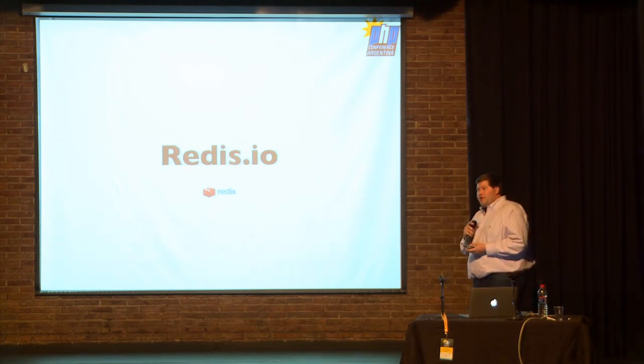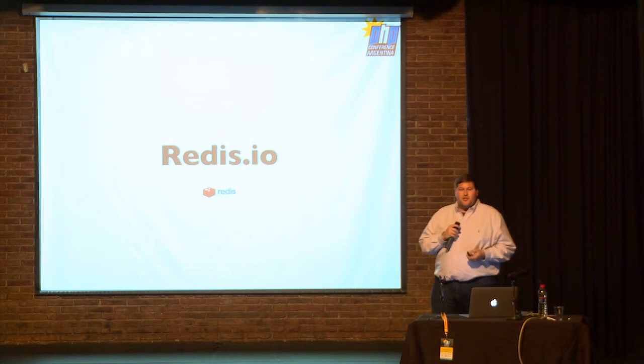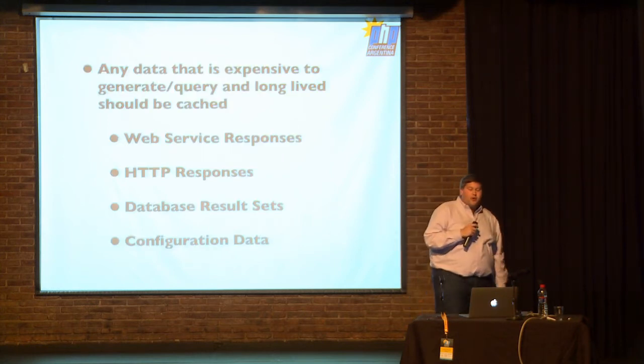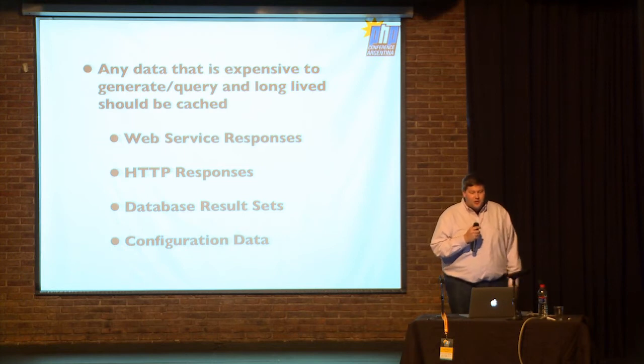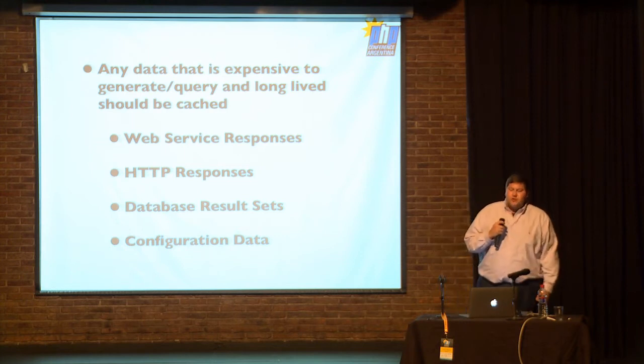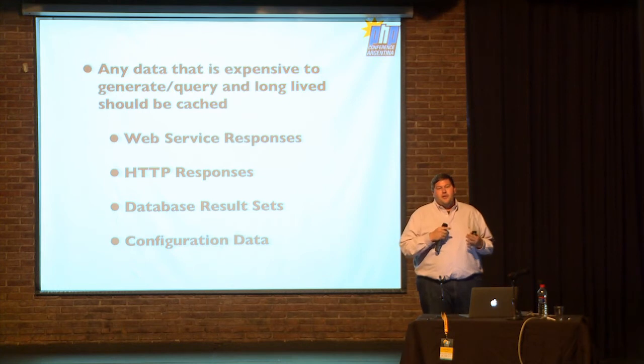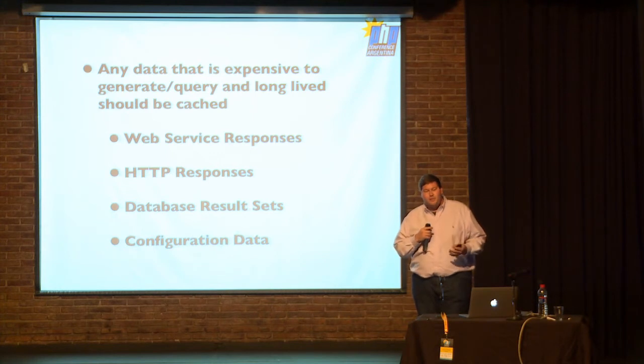So there's a bunch of different use cases for where an in-memory data cache is very useful. Any data that is expensive to generate or query and is long-lived should be cached. Good examples are web service responses. If you're interacting with a Twitter API or Facebook API or any sort of third-party service, a lot of the time you don't need to make that request every time a user shows up. So what you can do is put it in Redis or Memcache for a period of time.